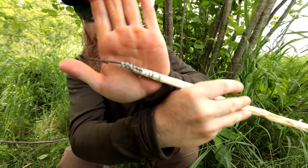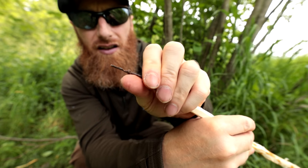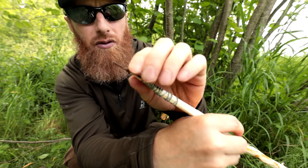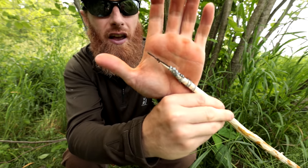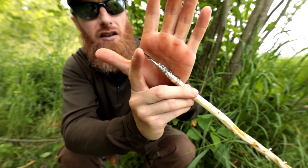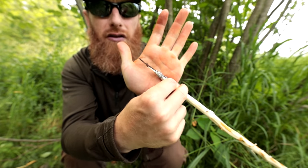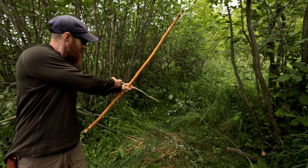Pretty sweet looking tip. What do you guys think of that? I think that'll work. I mean, it's pretty bendy, but a fish is not a strong animal. Kind of feel like this is gonna break off, but that's okay, I don't mind that. And then what I'll do is sharpen this up. So 20 pounds of pressure is all you need really to get that into a fish. So we're gonna pretend the fish is the bushes here.